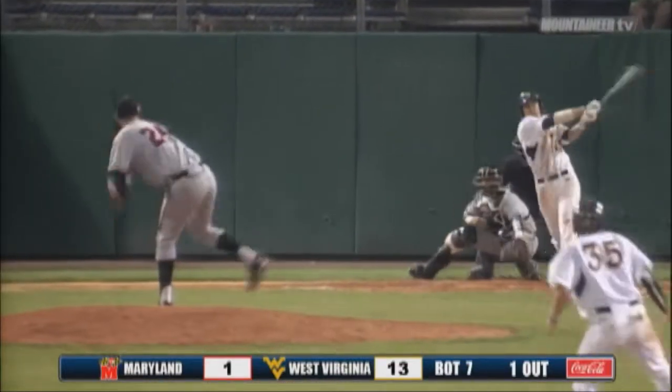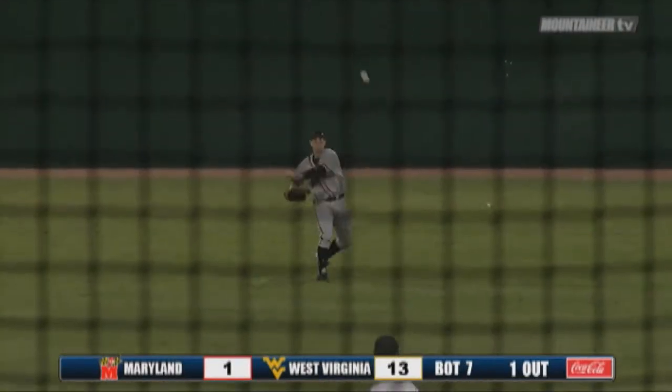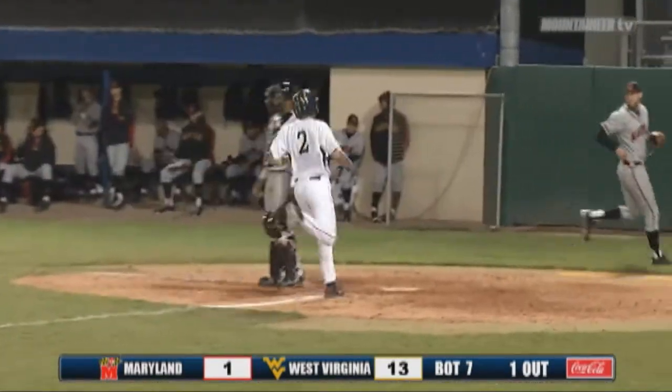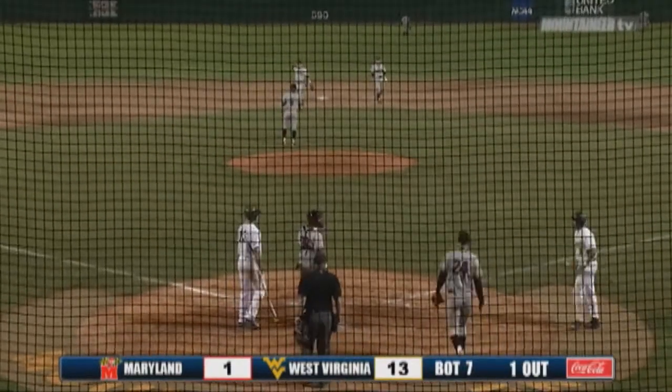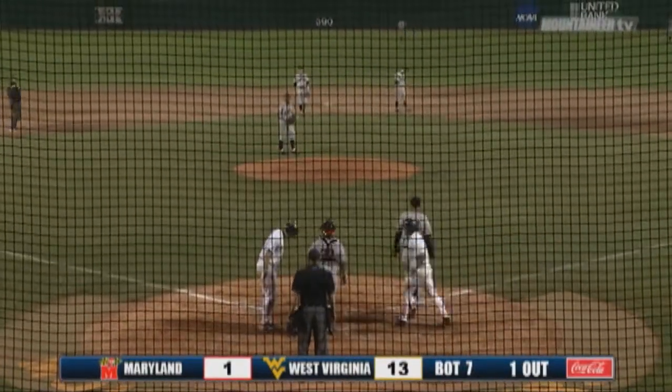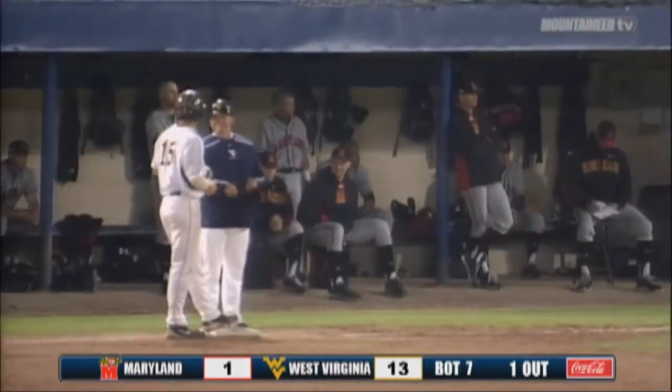The 1-2 pitch to Fleming. That's laced into center field. White comes on. He can't make the catch. Down the line to score is Constantini. Sembler will advance to third. There's an RBI single by Billy Fleming, his second hit of the night. And the onslaught continues here in the seventh. West Virginia leads Maryland by the score of 14-1.